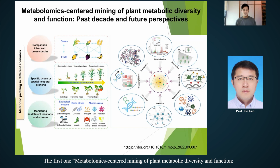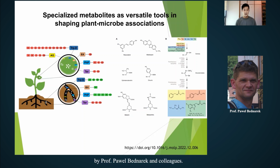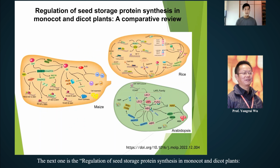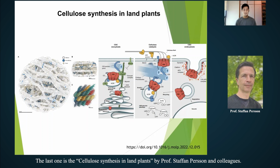The first one is Metabolomics-Centered Mining of Plant Metabolic Diversity and Function: Past Decades and Future Perspectives, by Professor Jie Luo and his team. The second one is Specialized Metabolites Are Versatile Tools in Shaping Plant-Microbe Associations, by Professor Pawel Bednarek and colleagues. The next one is the Regulation of Seed Storage Protein Synthesis in Monocot and Dicot Plants: A Comparative Review, by Professor Yongrui Wu and his team. And the last one is Cellulose Synthase in Land Plants, by Professor Staffan Persson and colleagues.